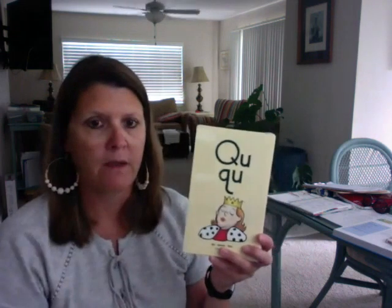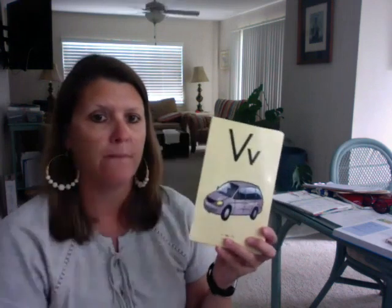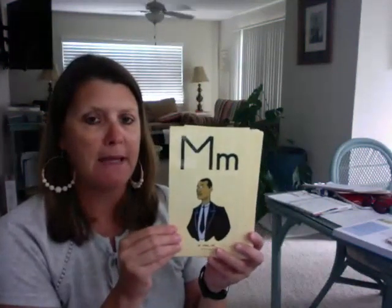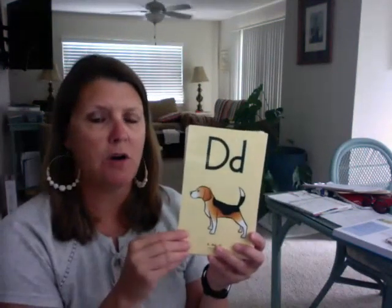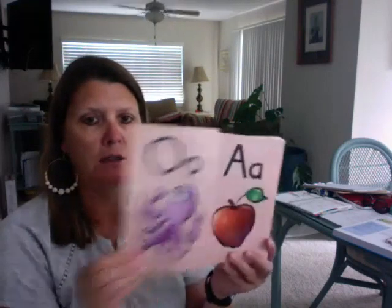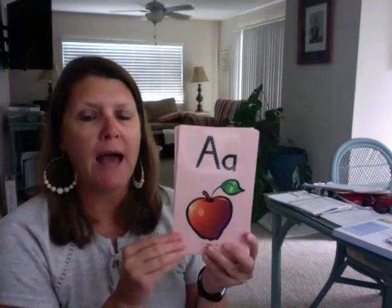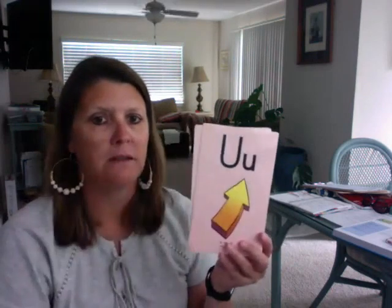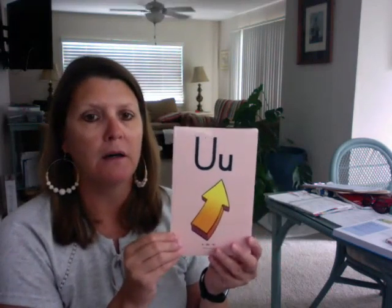T, top. Q, queen, qu. M, man. D, dog, d. All right. So now we're going to go over our short vowel sounds. O, octopus. A, apple. E, ed. U, up. I, itch. Awesome job stretching those sounds out.